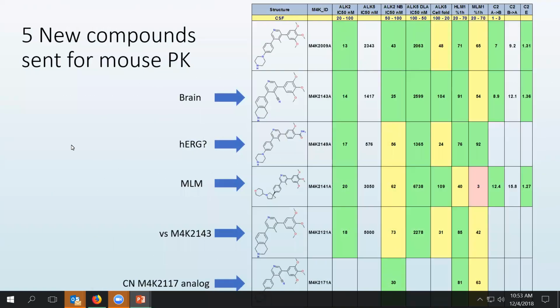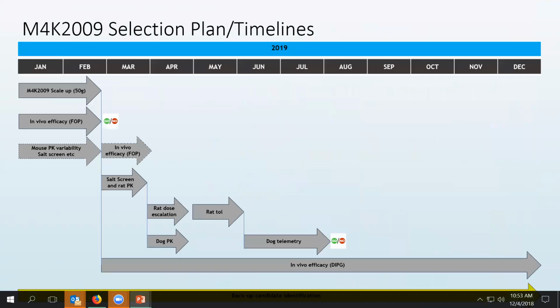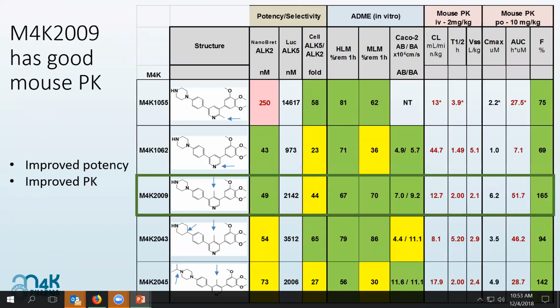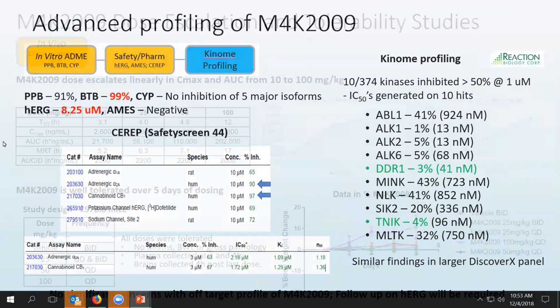Have we done any SIP profiling? Only on 2009. And then, in all of those initial compounds, we didn't see anything. So this initial set, 2009, 2043, and 2045, these were all run at Charles River. And we didn't see any SIP inhibition across the series.